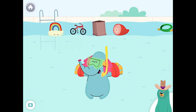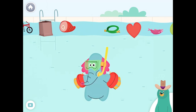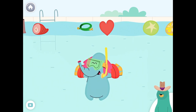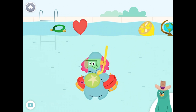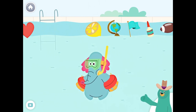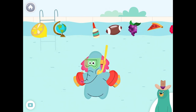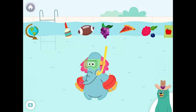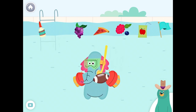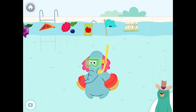Feather. You can tap to hear the word. Fish. Ball. Oops! That doesn't start with the F sound. Flag. Give all the things that start with the F sound to Olo. Football. Nice work. You found them.